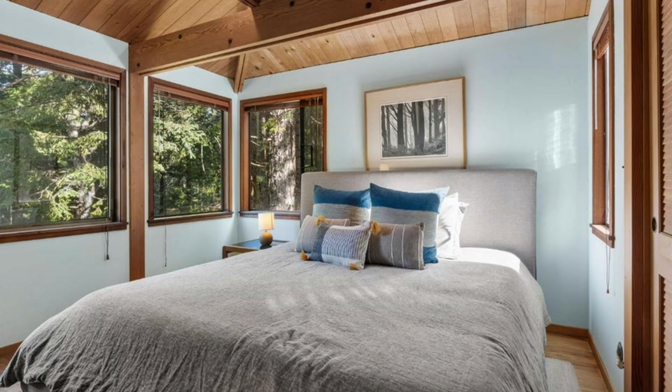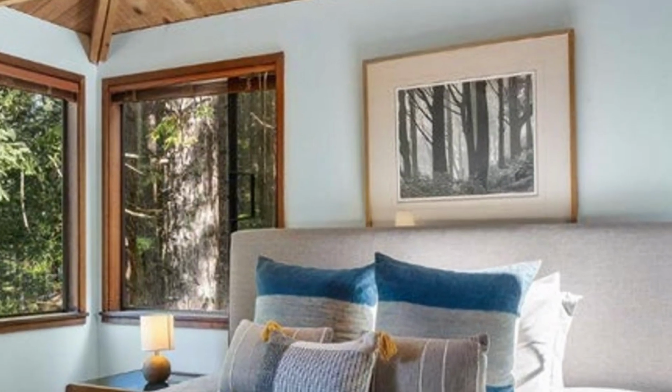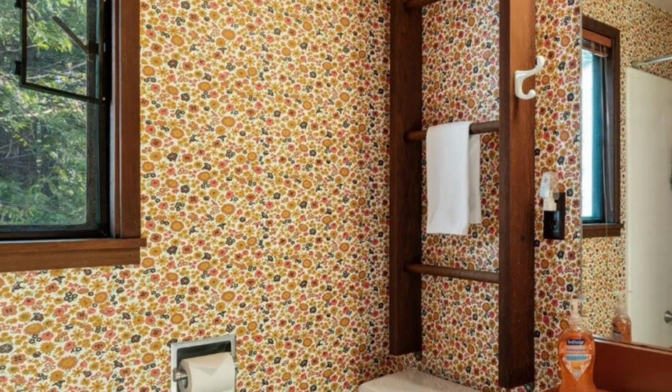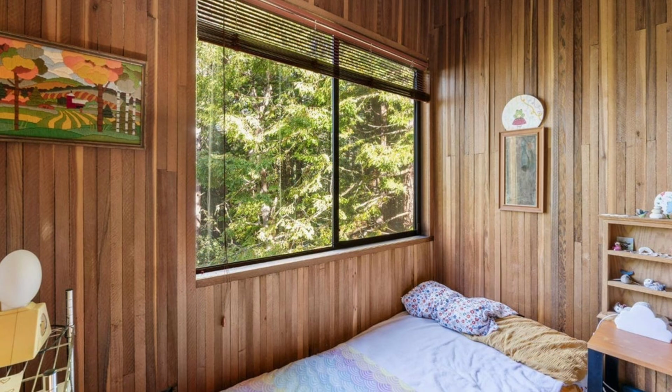Back to the second floor, we have a tranquil bedroom surrounded by trees. I like how even the photo above the bed is of trees. The bathroom is compact and adorable. How cute is that floral wallpaper? Not much wallpaper survives in Sea Ranch homes, so it's particularly nice to see it here and in the kitchen in this home. Now let's head to the third floor.